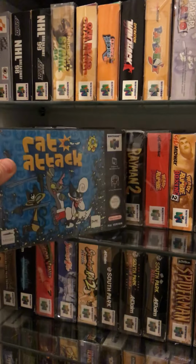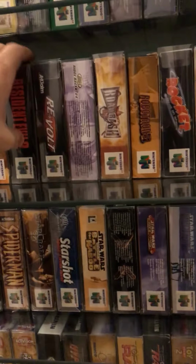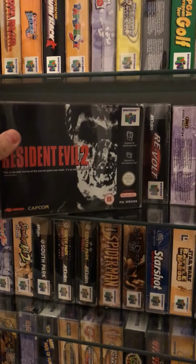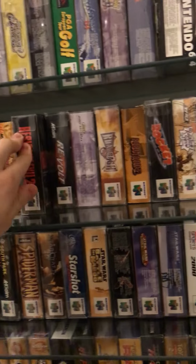Rat Attack, it's quite a tricky one to find in this sort of condition. Beautiful. Resident Evil 2, one of the best games ever on the best console ever in mint condition. It's a privilege to own that.